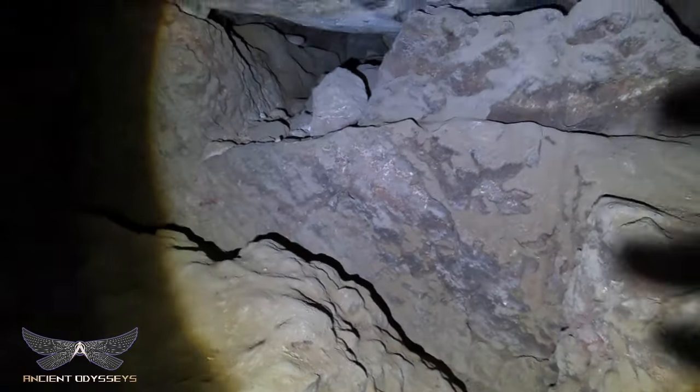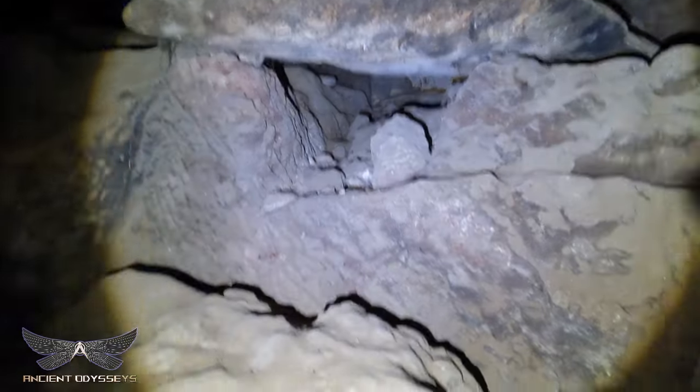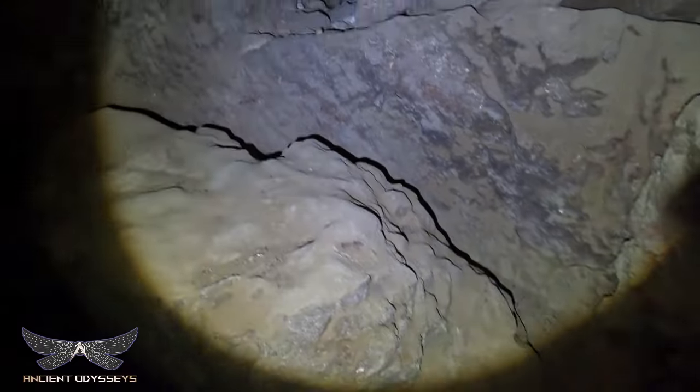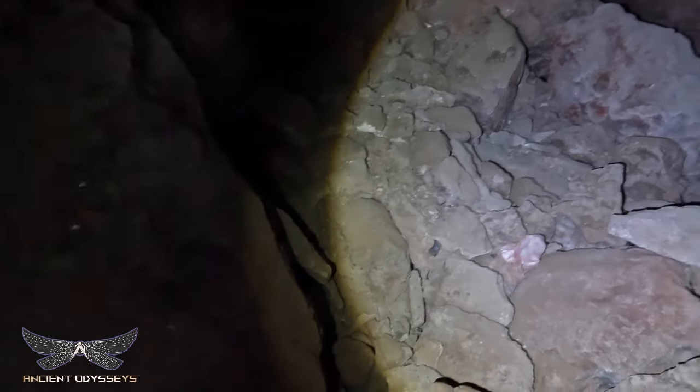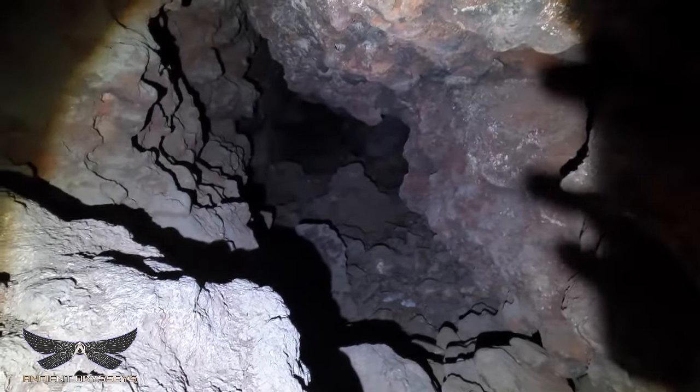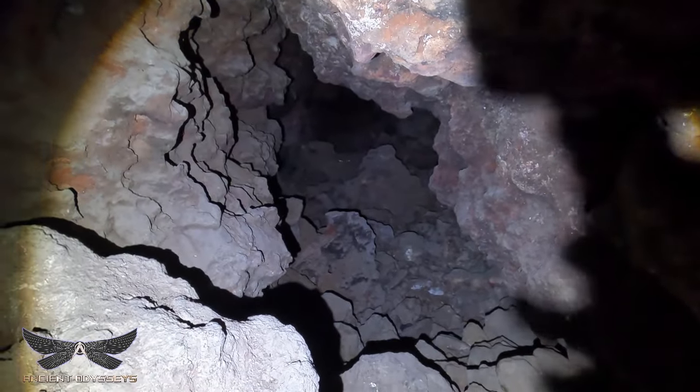You can see the chisel marks and the strange conduit system, or what appears to be a conduit system, leading into the cave. He's having one final look. I'd love to go even further. The previous explorers were extraordinarily brave.